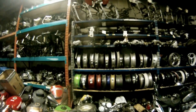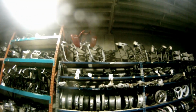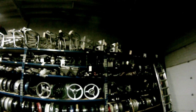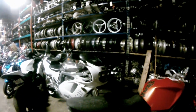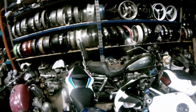Well, the hard hat's on. There's the evolution of the GSXR frames through the years. Let's get a nice focus on that one. 88, 91, 750, 1100s. Here's the newer ones. 600s, 1100s. And the new Suzuki GSXs and GSXRs. Frames, forks, and wheels. And the motors. Lots of viable material.